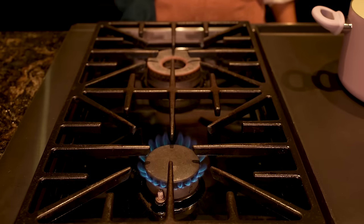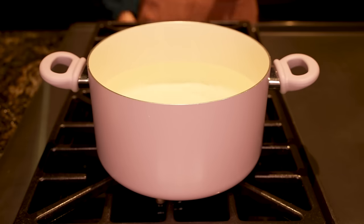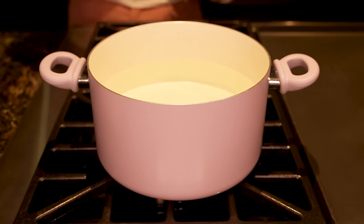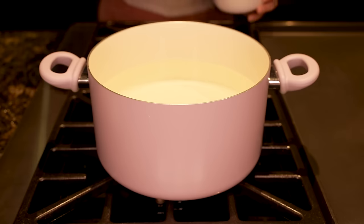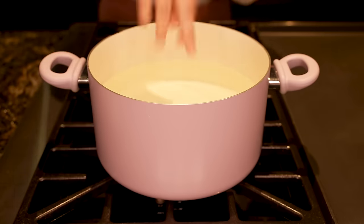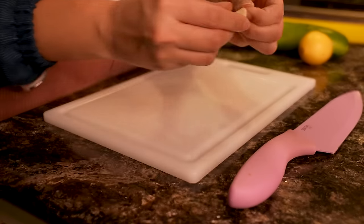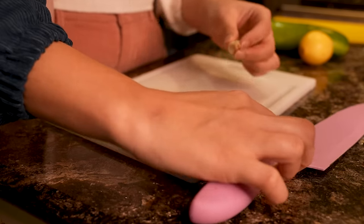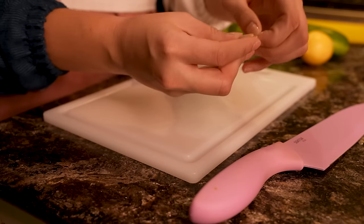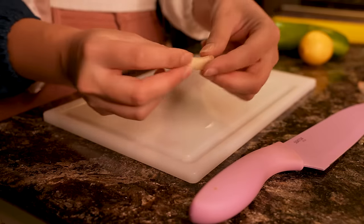First things first, we are going to get some water boiling to cook the pasta. And of course, we are going to salt our water. So I'm just going to smush the garlic a little bit to peel off that skin easily, and then we're just going to cut it and get it minced.